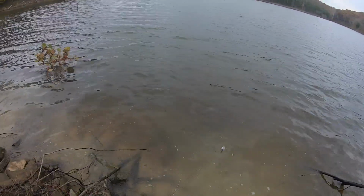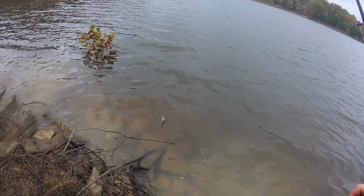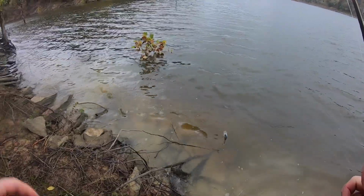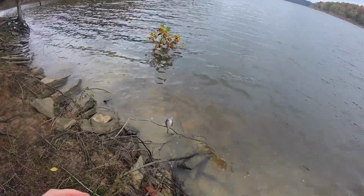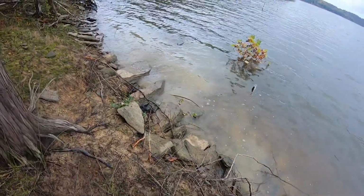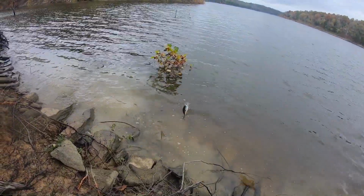Finally, I caught a fish. That fish really didn't want that. I wonder how long he followed that. Got me thinking. I'm gonna fish this for a couple more minutes. I am gonna try to switch out though and see if that makes a difference. He seemed to really want it bounced off that stuff. Maybe if I can bounce it off some of this rock out here deeper, I'll get a better bite.